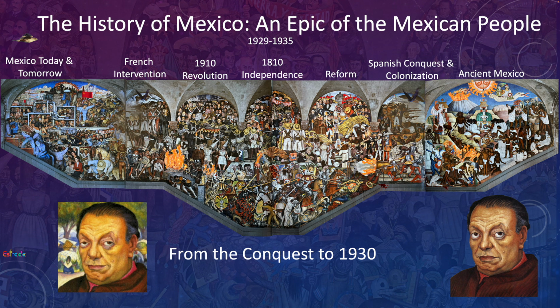And there we have it, Diego Rivera's epic masterpiece, The History of Mexico, which covers more than 2,000 years and details more than 230 historical figures and historical events within these 554 meters at the National Palace. It's one of the greatest historical murals ever.